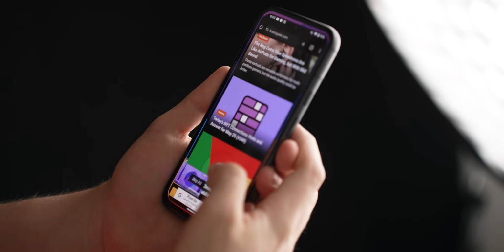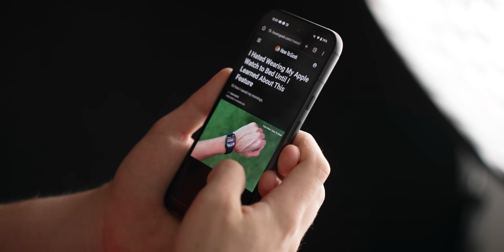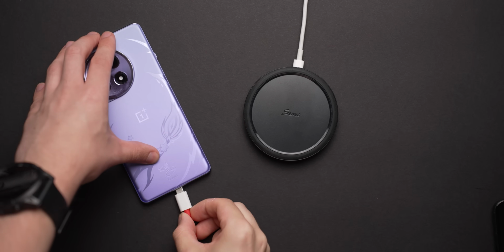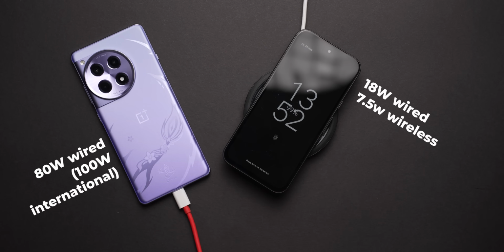And if you're worried about battery life, I'll just say this, skip the Pixel 8A and just go straight for the 12R. The former's pretty much 4500 mAh battery is a whole 1000 mAh smaller than the OnePlus 12R's, and the charging is substantially slower too. Not to mention, there's no charger in the box with the 8A, where you get an 80 watt or 100 watt brick with the 12R depending on your region.